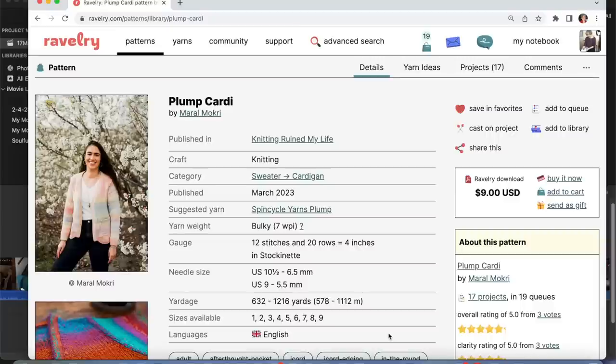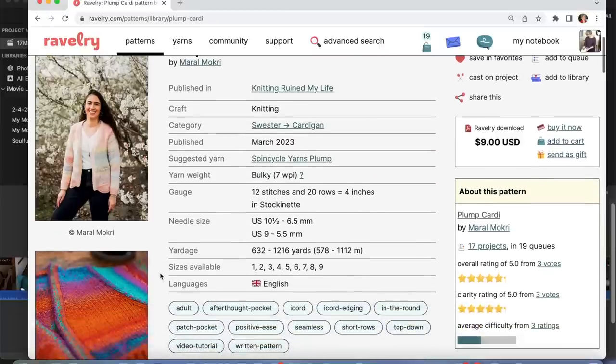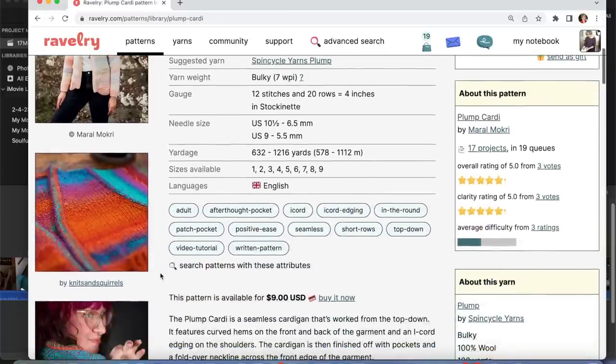So I pulled this out because I've been following Tashi, and everybody knows about Tashi right now, right? If you haven't checked out Tashi's channel, Stitches and Starlight, go ahead and check her out. She's a ball of energy and enthusiasm for everything fiber related. But she posted something in her stories showing this cardigan that's made out of, I guess, a new Spin Cycle yarn. And it's a thick, plump yarn. I think it's called Spin Cycle Plump or something.